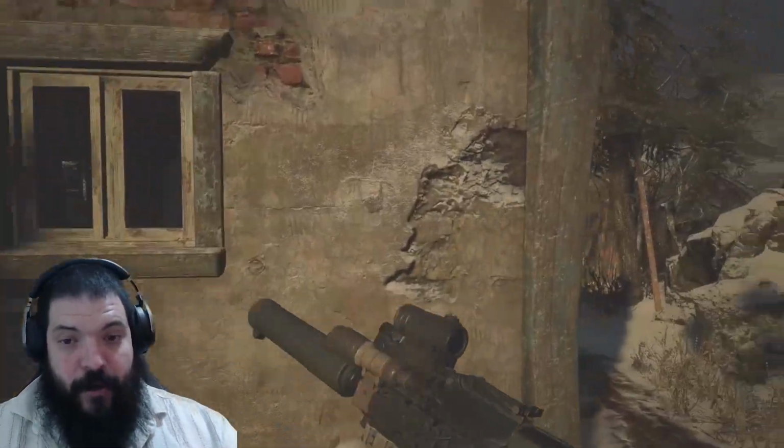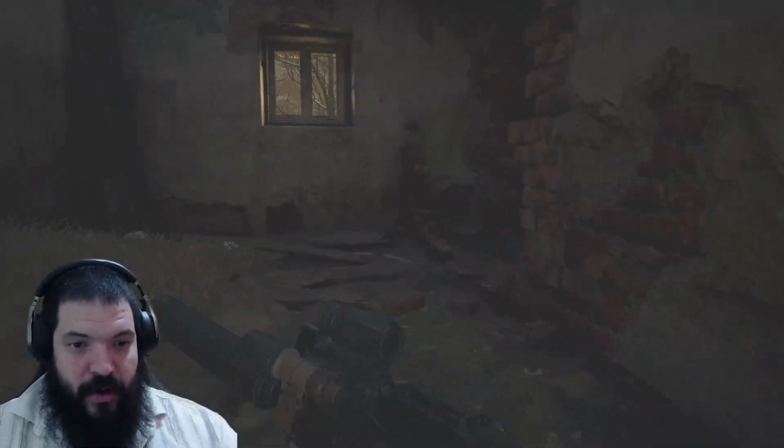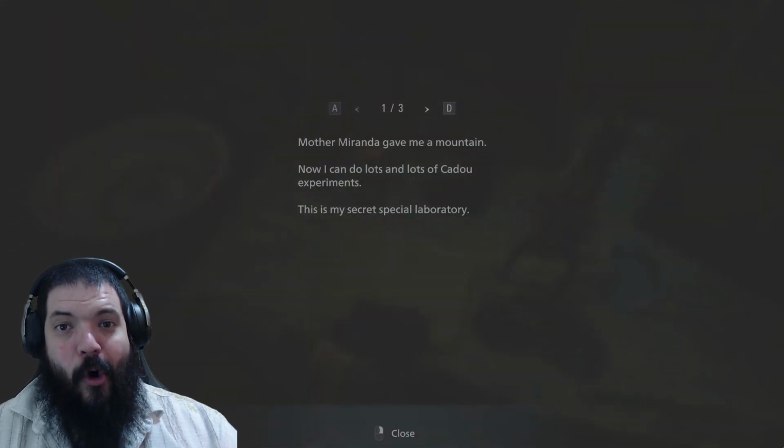Now the front door is going to be locked. The easiest way to do it is go around the back, crouch down, and there will be an enemy in here. Take care of the lichen, and the document is just there on the table.